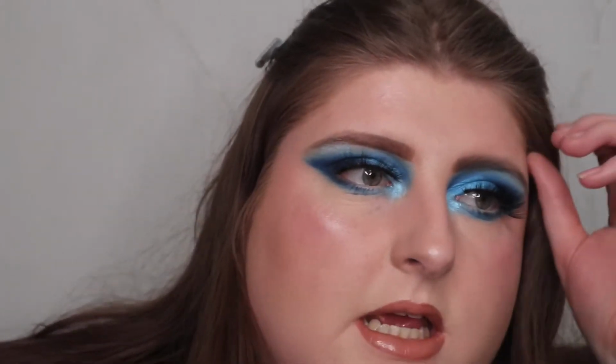So in terms of the foundation, let's give honest feedback. For me, on the camera, I don't think it looks too bad. In real life, it does look cakey. I will admit it is a little bit cakey. I'm going to try and show you a little bit more without the light on in a minute, but personally it is a bit cakey, but I find a lot of foundations are like that on my skin. Yeah, it doesn't overly look too bad.